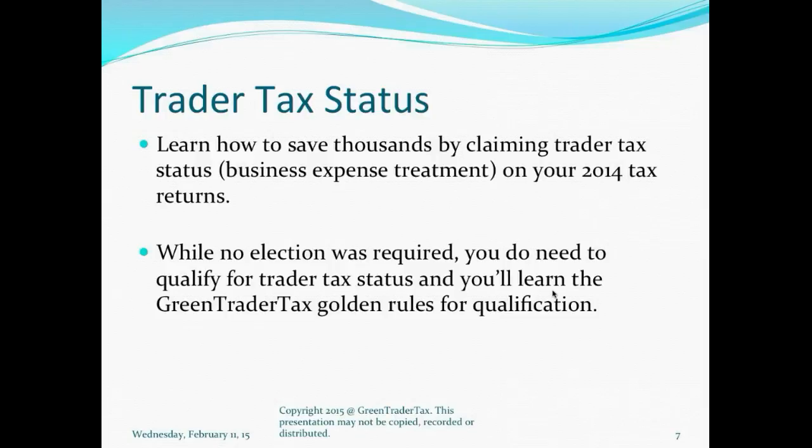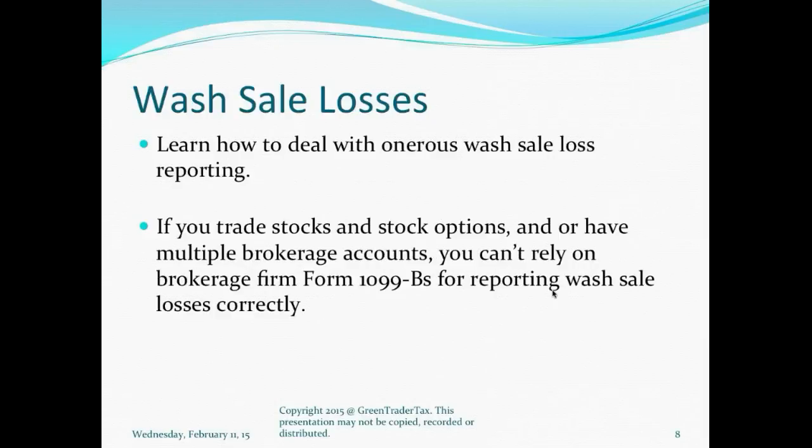While no election was required, you do need to qualify for trader tax status, and you'll learn our golden rules for qualification. So after today's session, you may realize, hey, I can claim business expense treatment: my seminars, my home office, education, tools, computers, the works, that will save you over $5,000. You didn't have to file an election. There are plenty of other things that you need to have filed a timely election for. This is not one.